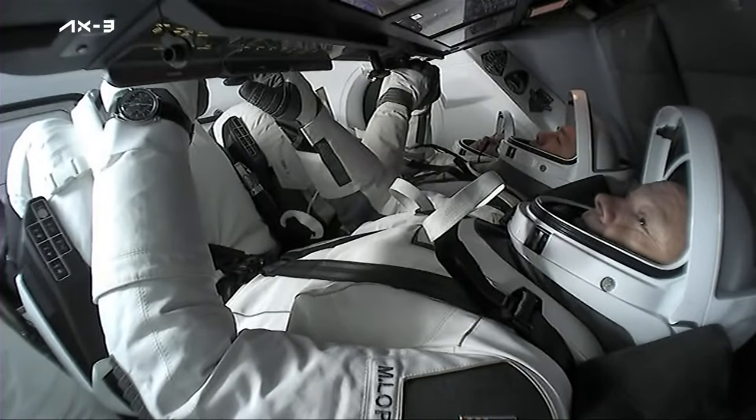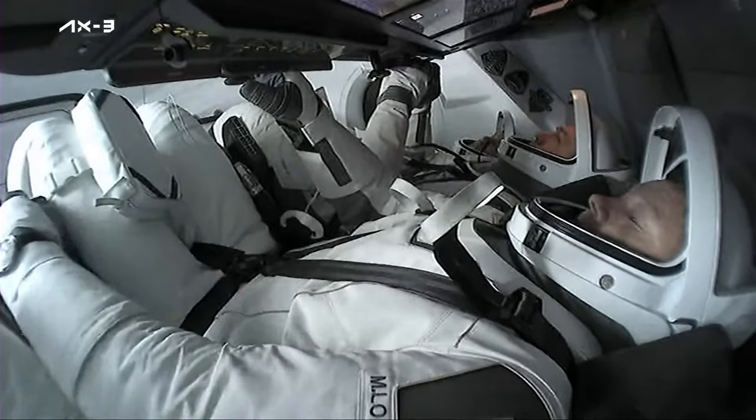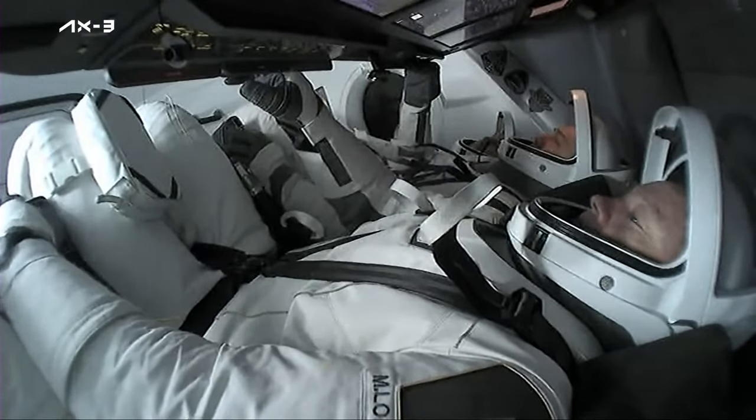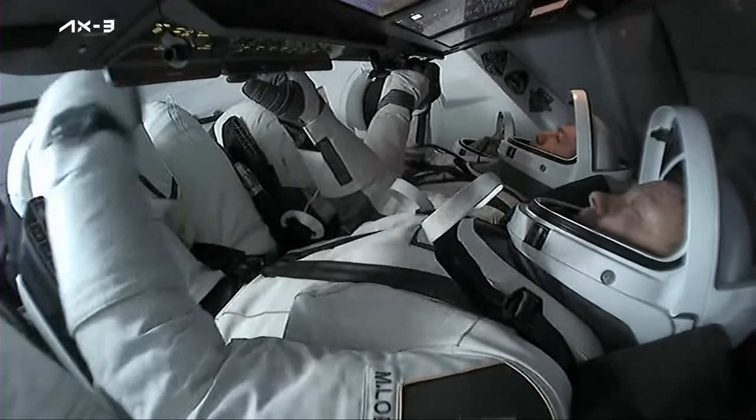Right. But it is an autonomous vehicle, so most of this journey, I hope that they are relaxing a little bit. And I think they are, you know, Jesse. I think they're excited to get home. But you can see there, front and center, right? Commander Lopez Alegria and Pilot Walter Vilade.